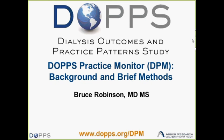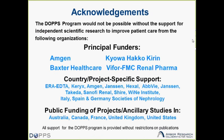Okay, so I have a couple slides just describing background to our DOPS Practice Monitor. Before doing so, the DOPS Practice Monitor is, of course, part of our larger DOPS program of studies. And I'd like to provide some acknowledgments to note that our program would not be possible without the support for independent scientific research from the following organizations: Amgen, Baxter Healthcare, Kyowa Hakko Kirin, Vifor Fresenius Medical Care Renal Pharma. In addition to that, we have country-specific funding as listed on the slide. And importantly, we have notable public funding from public sources in the U.S., as well as 4 other countries as listed.